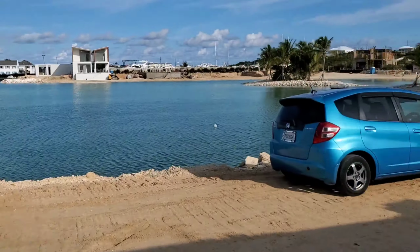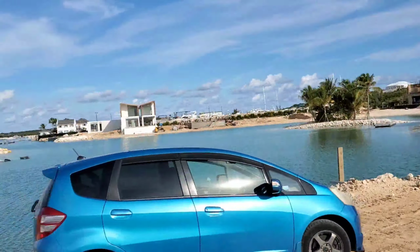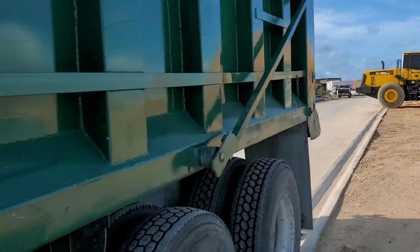So there you have it guys, both trucks loaded. I'm leading, I'm in front, and we got Junior behind, and here we go.